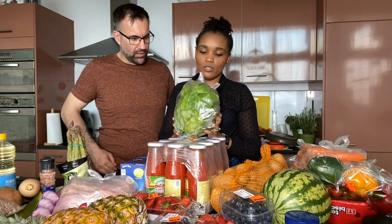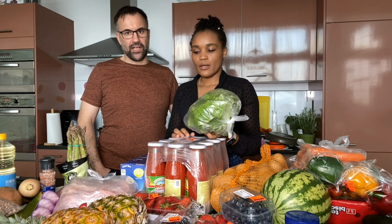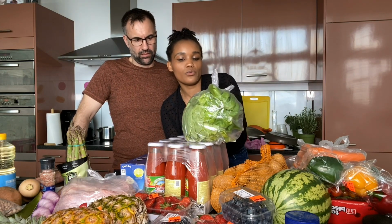The other thing was the salad. We eat salad a lot, but we don't overstock salad. You need to keep it fresh. We like to buy it fresh, so this one we will have 2 times.